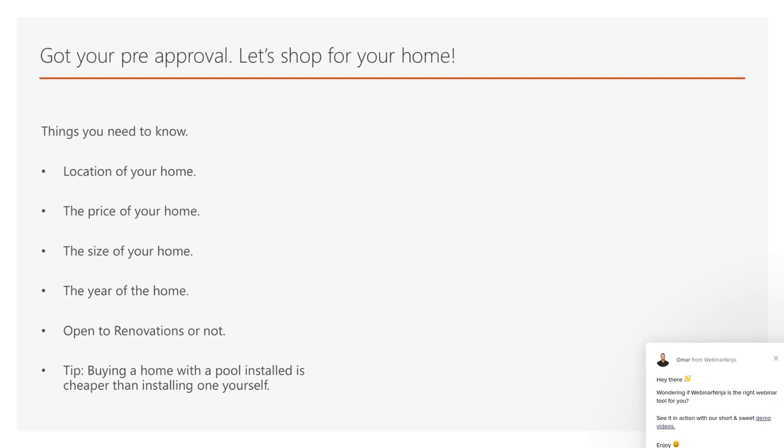The year of your home, that falls into the size of your home. So the year of your home matters. You don't want to purchase a home that is as old as you are, because that home will probably need some work. It will probably take up some time and cause you to spend additional money, okay? Open to renovations or not, and that falls, of course, next. So if you're open to renovations, fixing things in your home, or just simply do not mind a fixer-upper, they can get approved with a mortgage, then of course you can look into options for homes with renovation.